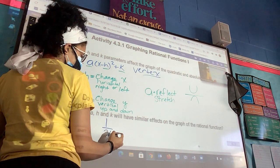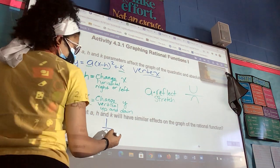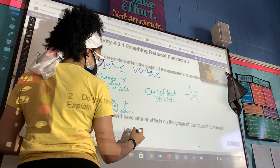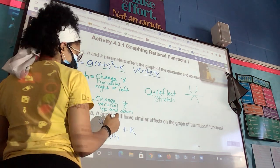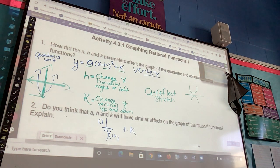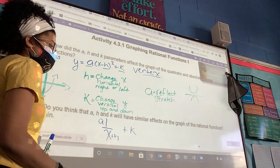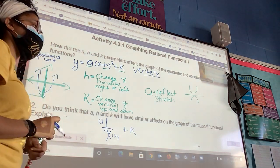When I want to change my x, what does that say under reflect? Stretch. So when I want to change my x, it's still going to be down here with my x. When I want to change my y, it's going to be outside of my equation. When I want to change my a, to reflect or to stretch, it's going to multiply to the top. The letters will look different when we get into them, but they're the same parameters. My h affects my x, my k affects my y, my a affects my y, but in a stretch or reflection.